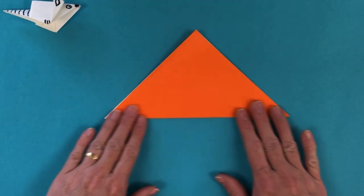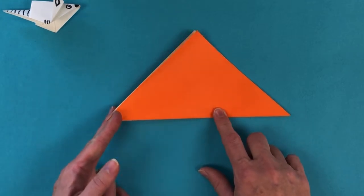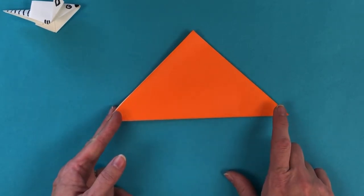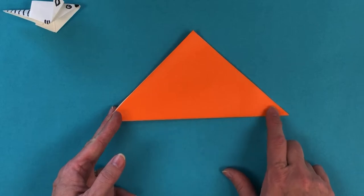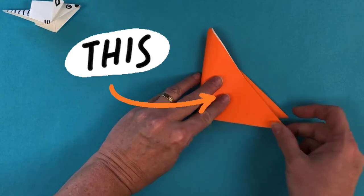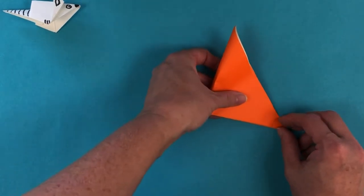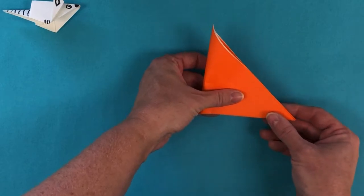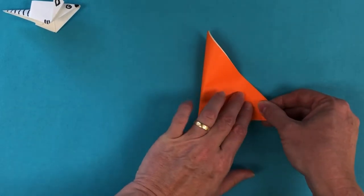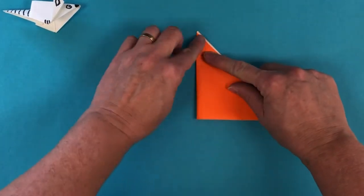Now, for our next step, we're gonna fold it in half again. This time, we're gonna pick up the left corner and fold it in half so that that corner will be even with the right corner. So we're just folding this in half, this time left to right. And to make these creases nice and even, I like to get them even. Then one hand does the holding while the other hand does the folding.